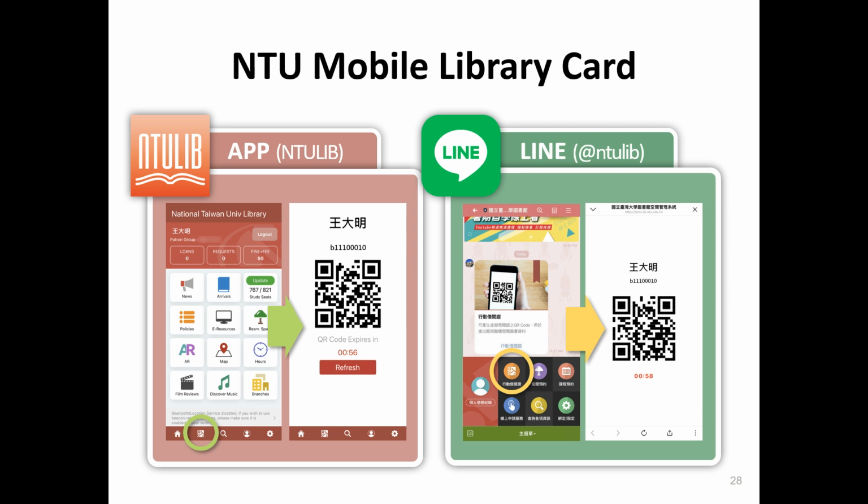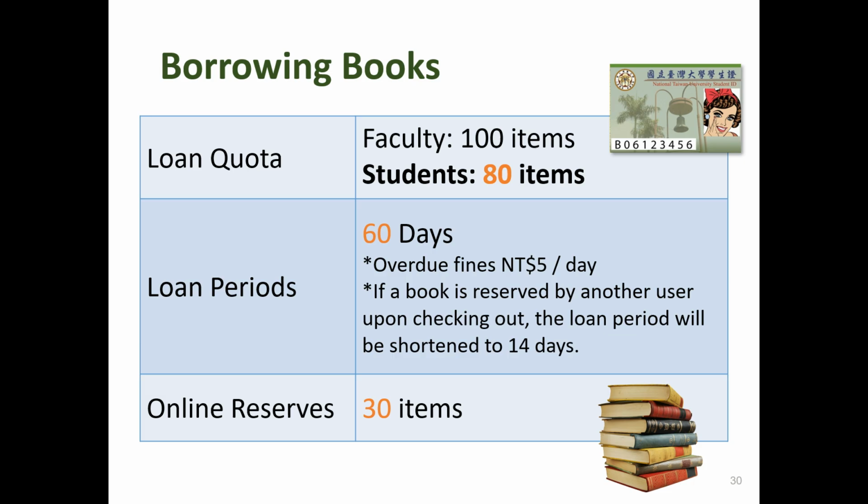And just a few reminders, the mobile library card is for personal use only. It's not allowed to use the physical card and the mobile card at the same time. If you want to borrow books, it's time to use your student ID card.